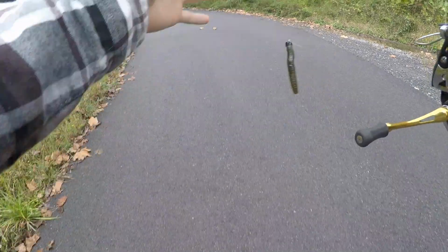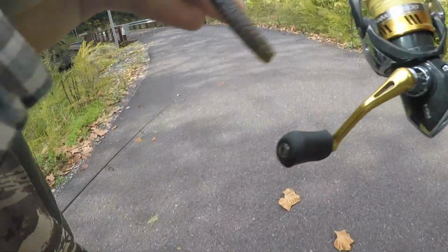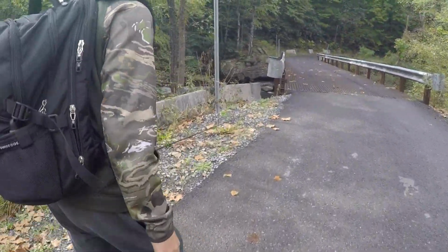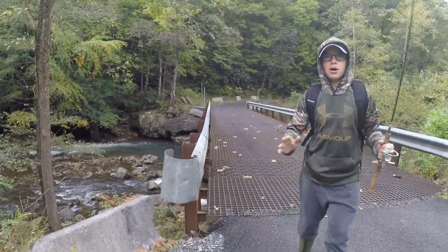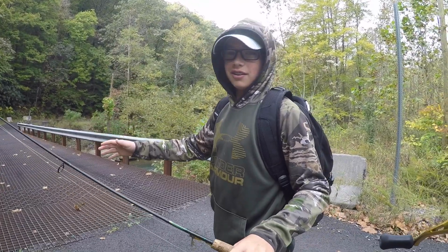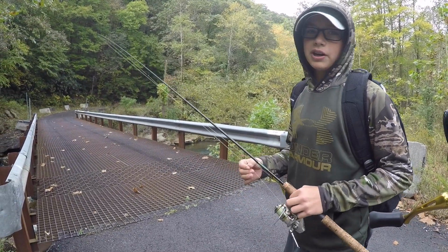Let's hop in. The weather's so perfect right now. All right, you want to talk to the camera just for a little bit, just get some hype out or whatever? Sure. All right, guys, we are at one of our favorite creeks for smallmouth right now, and it is looking amazing. The conditions are perfect, the water's running, and the smallmouth bite should be good. All right, let's hop down.